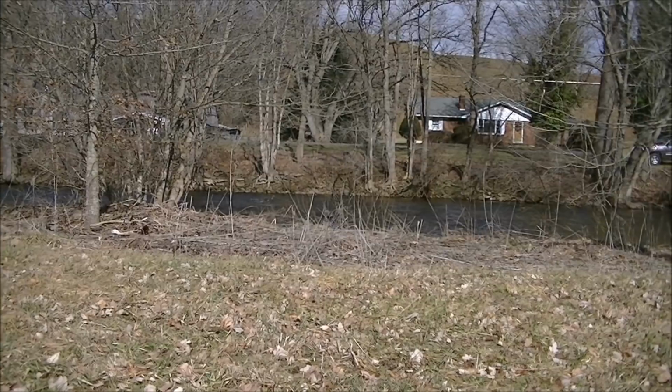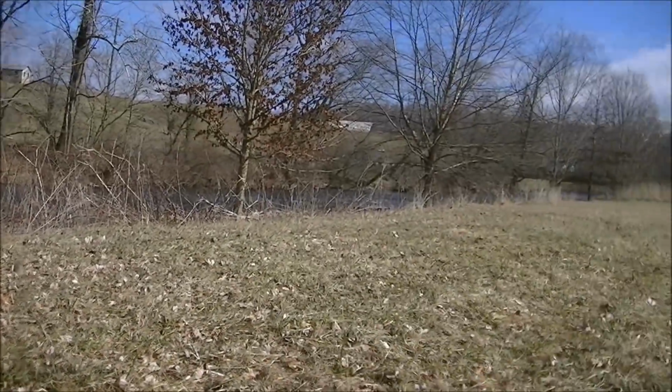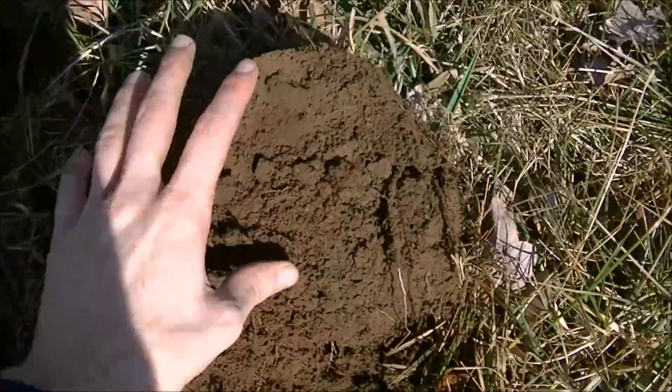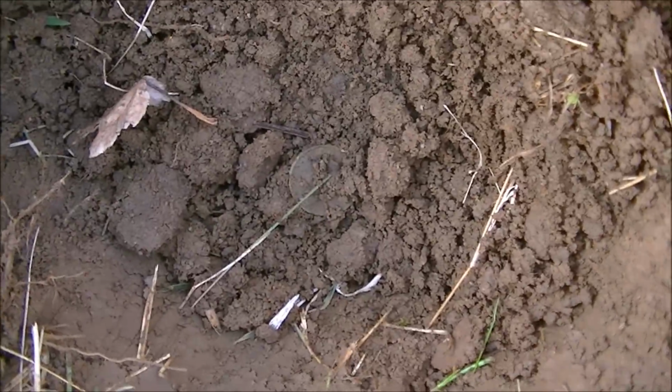Okay, I'm on the other side of the property, kind of in the back corner over by the river here. You can see the school sits up over this way. Had a real sketchy signal here. The soil's a lot more sandy on this end. And I got about 4 inches down. I think I got an old coin down there.